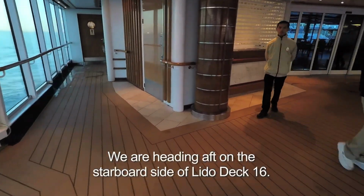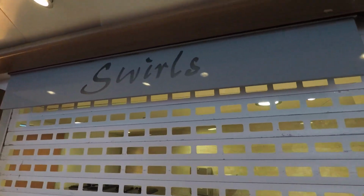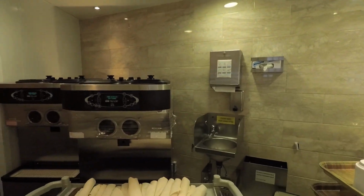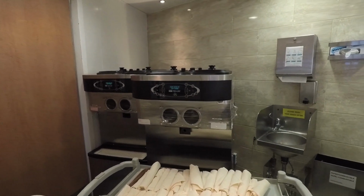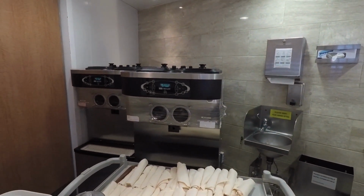Bathroom down here. Hello. Hi. Swirls. Soft serve ice cream place. Of course, it's 9 in the morning. They're not open, but it's all included. Although I believe they only have chocolate, vanilla, and a swirl of chocolate and vanilla.